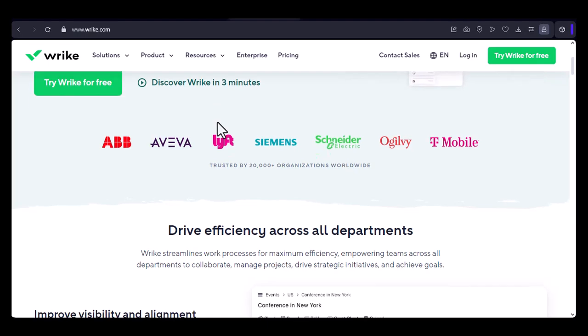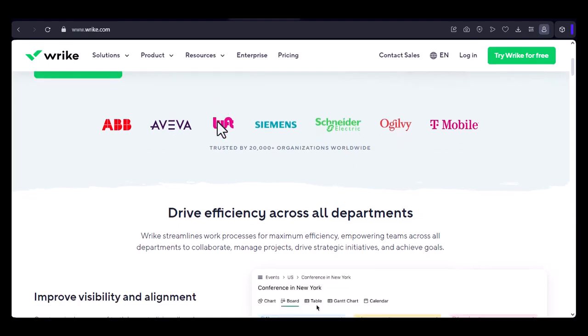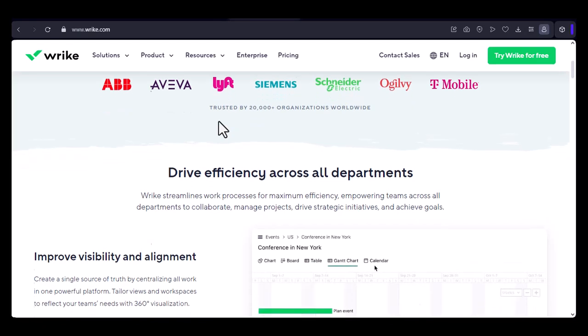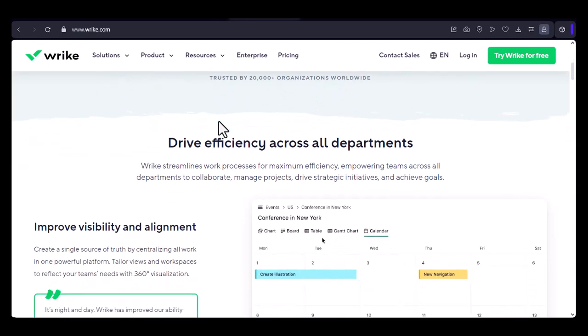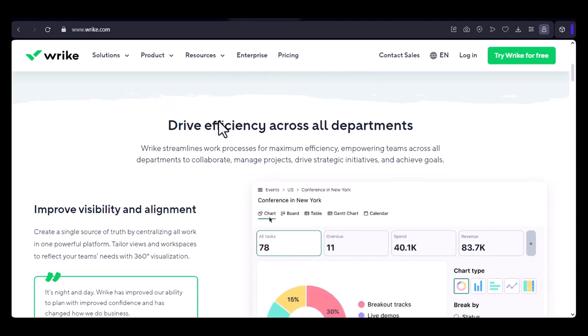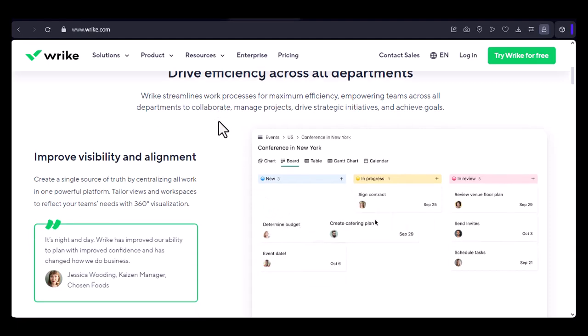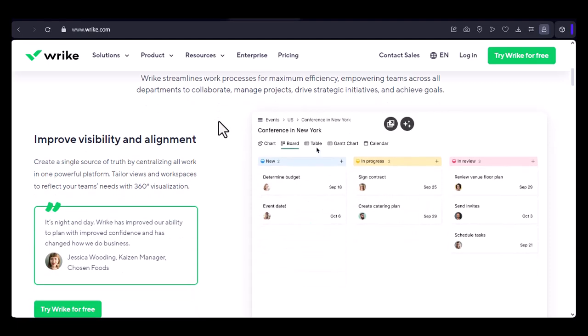Wrike is a popular project management tool known for its versatility and features. But does it offer the time tracking capabilities that are essential for efficient project management? Time tracking in Wrike. Yes, Wrike does have time tracking features. Here's a breakdown of how it works.